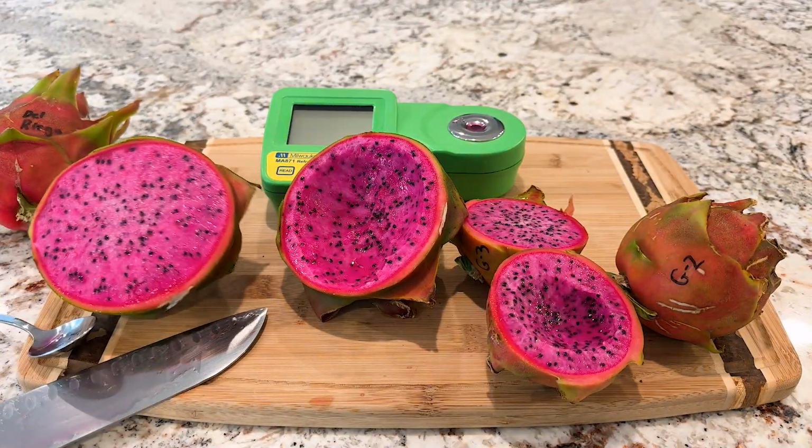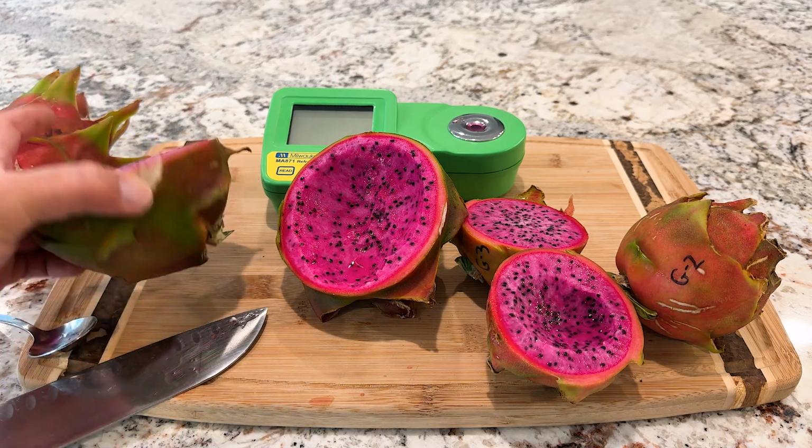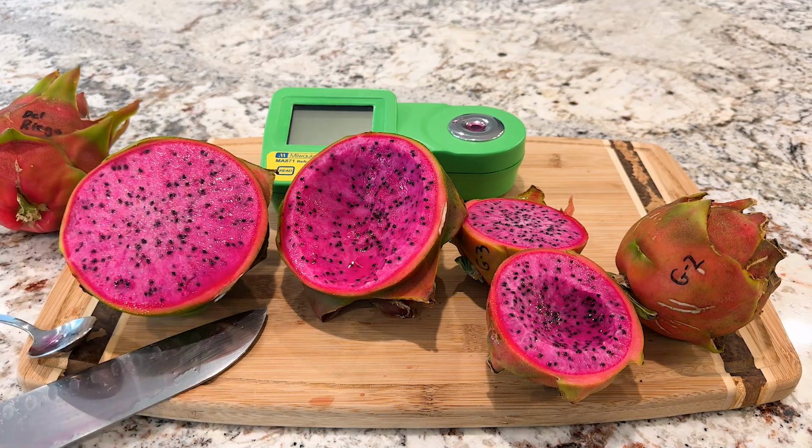So there you go. There is Namibia orange, a delicious magenta fleshed fruit. Gets quite large, over a pound, closer to 2 pounds actually, and just a consistently delicious fruit. It won't let you down.